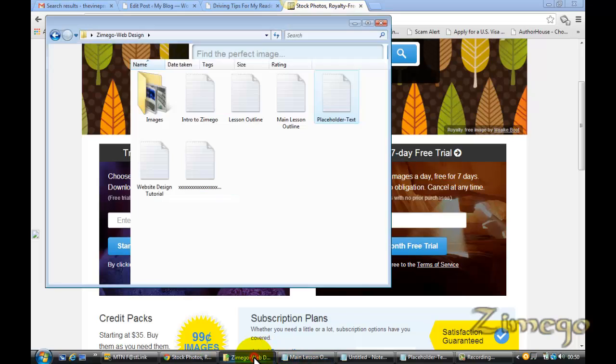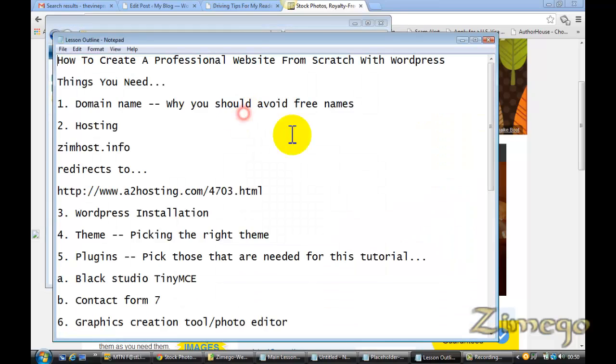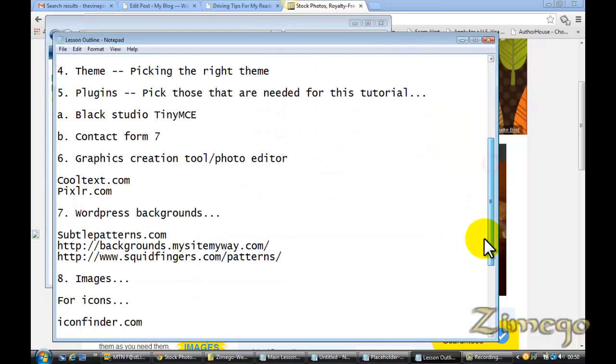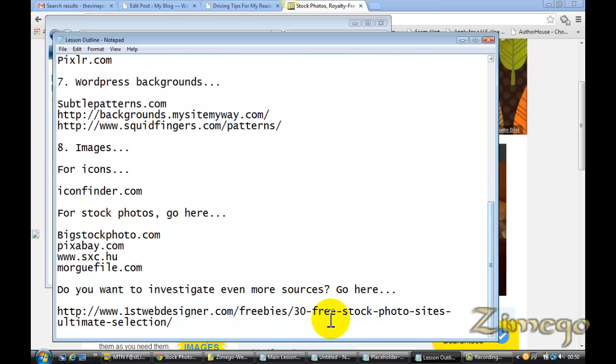Now, if you want more places where you can get images, I advise you to come here. These are other sites where you can get images. You can get them at pixabay.com, xsc.hu, and Morguefile. These ones are free. Maybe I'll just paste them in, but make sure you read their terms.